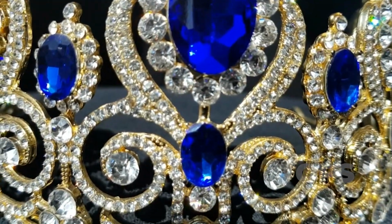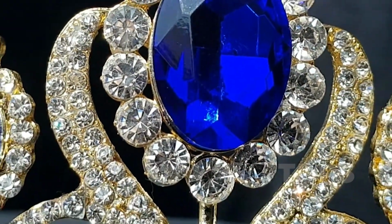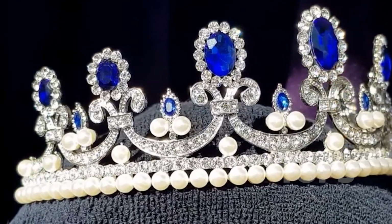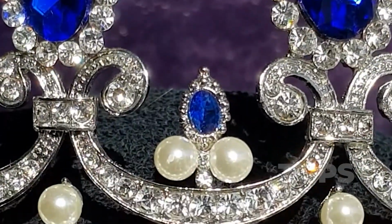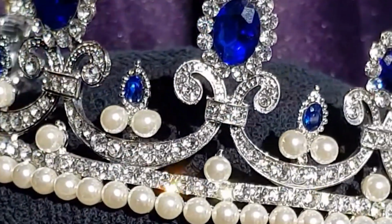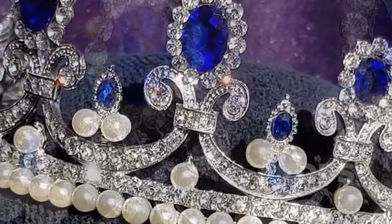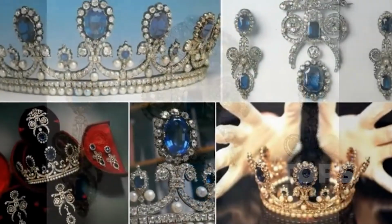Despite the turmoil of the French Revolution, which led to the dispersal of many royal treasures, the Grand Sapphire remained in France's possession. Today, it is proudly displayed at the Muséum National d'Histoire Naturelle in Paris, continuing to inspire gemologists, historians, and collectors as an enduring symbol of royal elegance and timeless beauty.